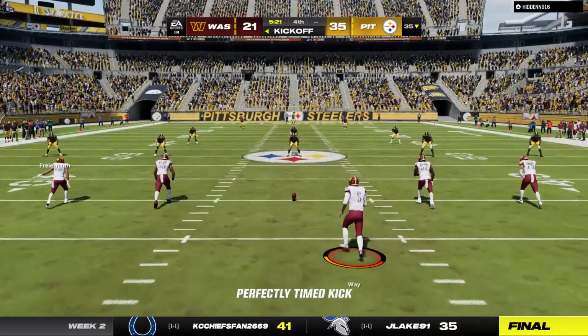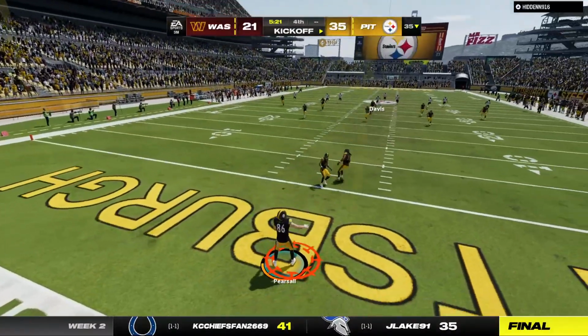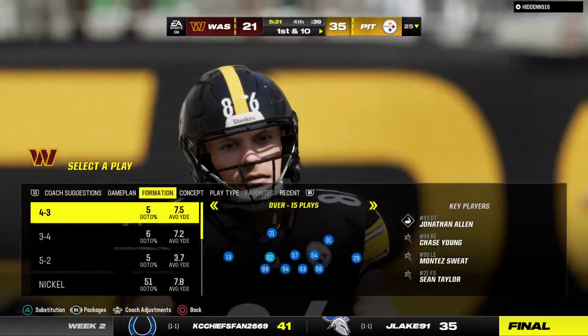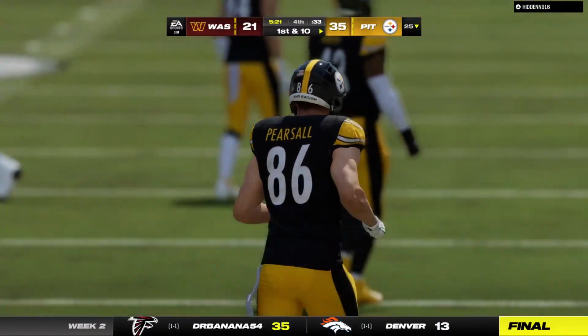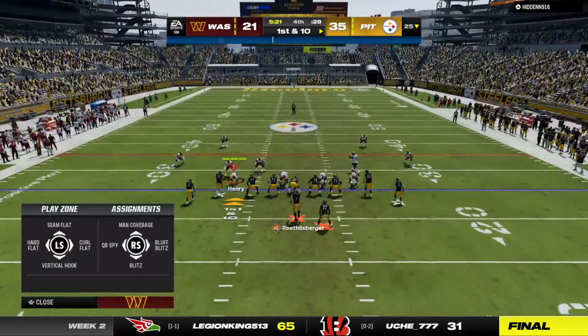Kick team out there for the Commanders as they send this one away. Fair catch going to be taken, and this will be moved out to the 25. Steelers take over 1st and 10 at their own 25-yard line. The Steeler offense here about ready for their next drive.